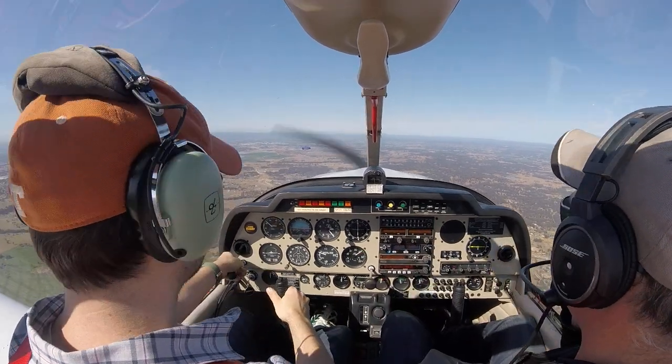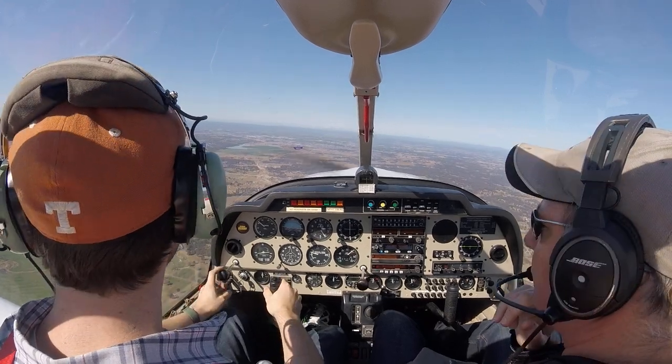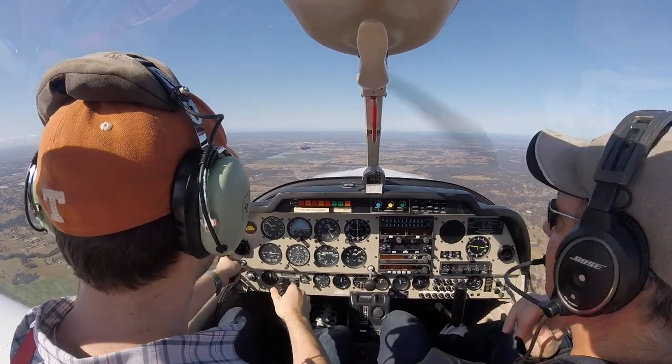All right, well, we've got information Charlie. Line up runway right. We're going to expect to join downwind for runway 29 left. Variable 5 knots wind, so not sure about the landing yet. Have a look at the windsock.